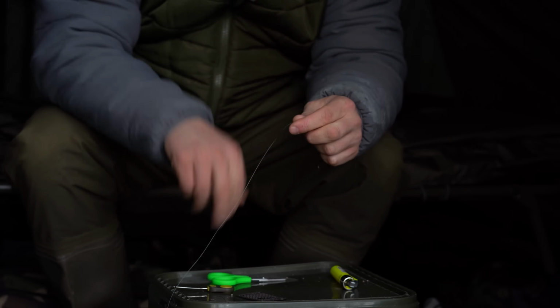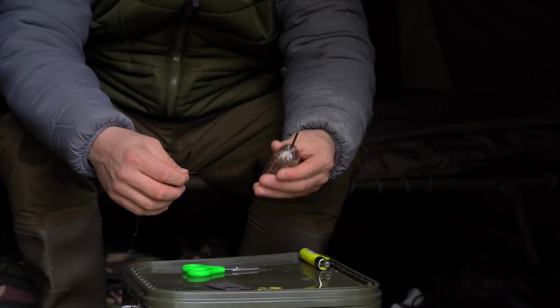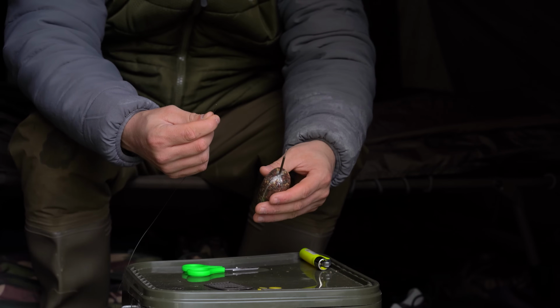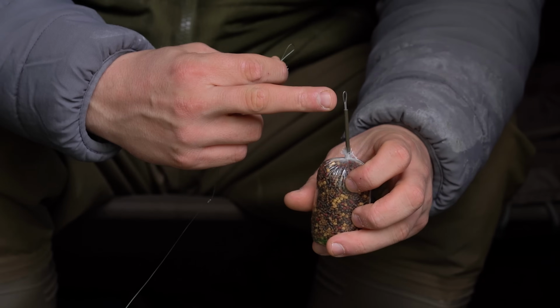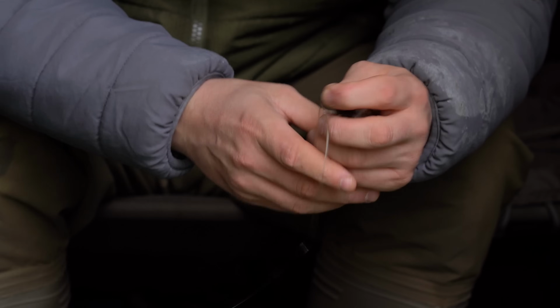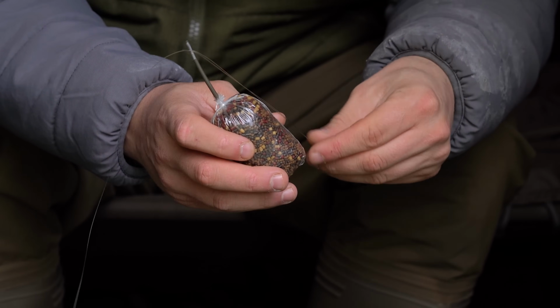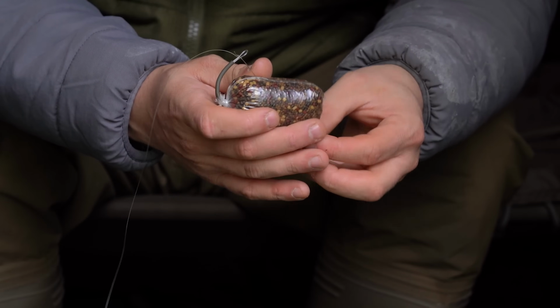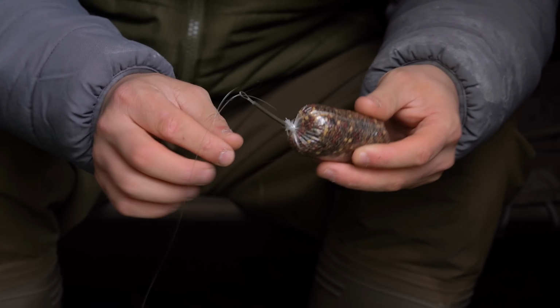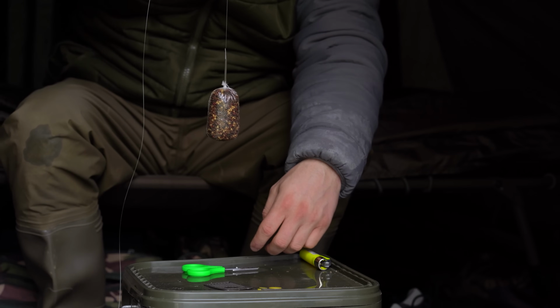So, and there it is. Attaching your bag couldn't be any easier. So you pinch the loop you've already made, pass it through the top of the tidy stem, just like so. And then the loop, you want to pull it round and loop it round the bag. Just like so. And then once that's complete, pull the main line. And then yeah, you have it, solid bag.